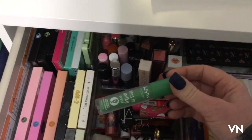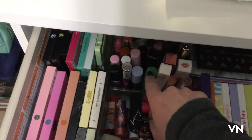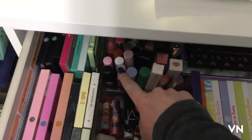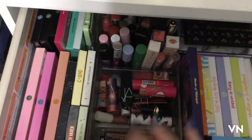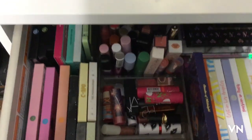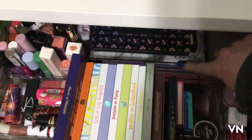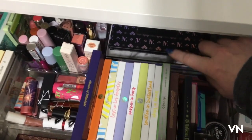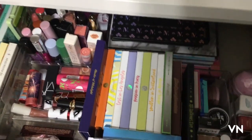And I really do want to get into my mint chocolate chip, but I have to finish another one first. I don't like having multiples. I only want one lip oil open at one time and one lip gloss open. I don't want multiple things open. I'm just kind of weird like that. And then back here, I just have my magnetic palettes. When I take something apart, I'll put a shadow I like back in there. But that's pretty much what that is.